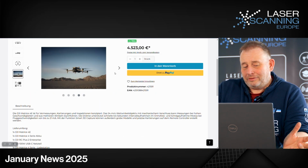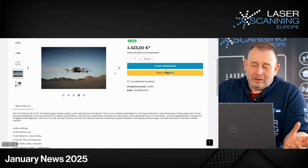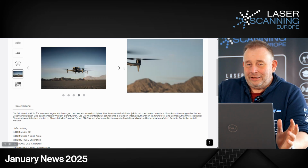All in all, this delivers more performance, and you are able with the same drone to capture more data in better quality. That I can summarize.